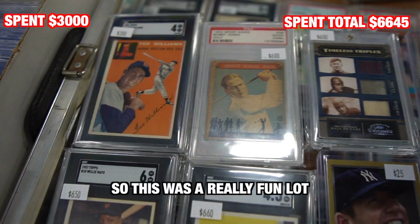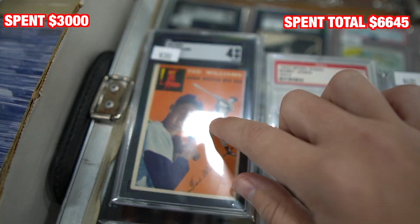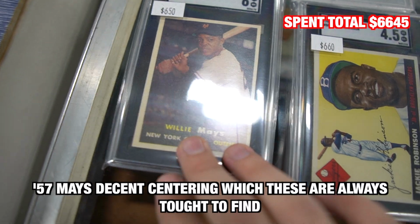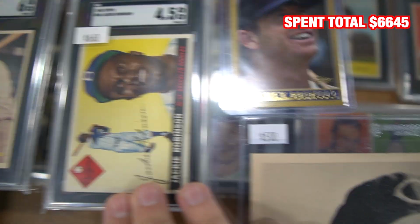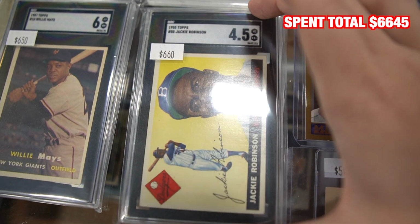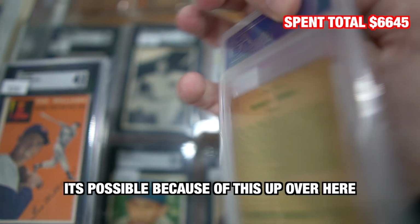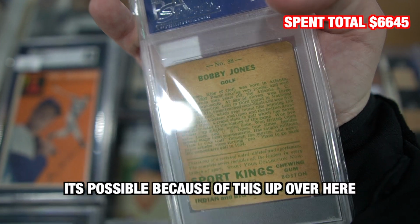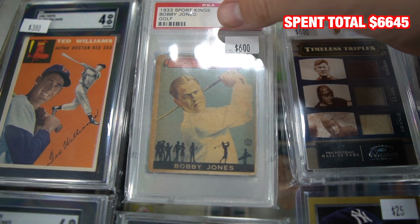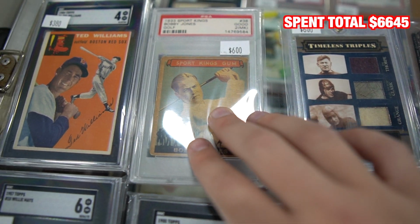Appreciate it. So this was a really fun lot. Standard 54, Ted Williams card number 1. This was his first Topps card. 57 Mays, decently centered, which these are always tough to find. Your 55 Jackie, not 56 Jackie. See them all the time. Not horrible centering on that one. Bobby Jones, this got an MK. It's possible because of this up over here, but either way, one of his best cards. Actually, a lot of people like this more than his rookie for some reason. Doesn't happen with Walter Hagen as much though.